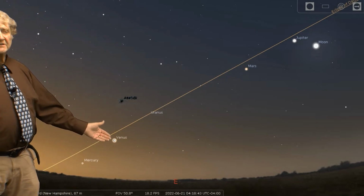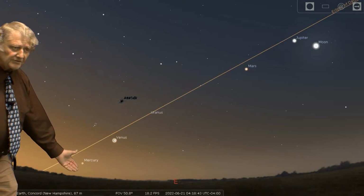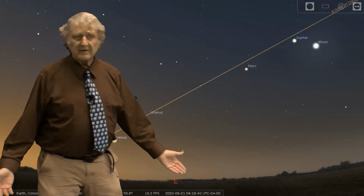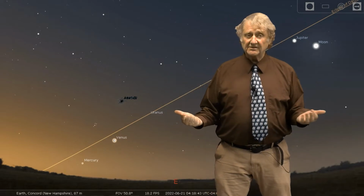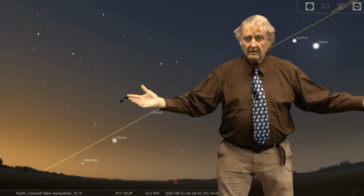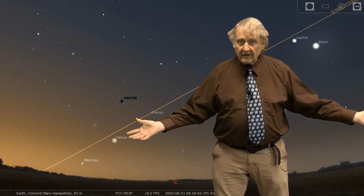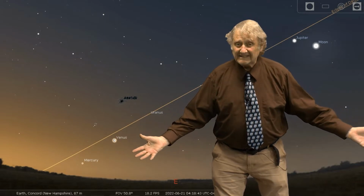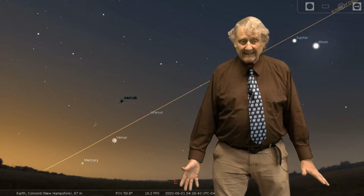And then I wanted to show you, ta-da! Mercury is joining the show in the alignment of the planets. Isn't that cool? The answer is yes. You have Mercury, Venus, that you can see very easily, Mars, Jupiter, Saturn. Look down, there's Earth. You can see 6 planets on the morning of the solstice, June 21st, 6 planets.